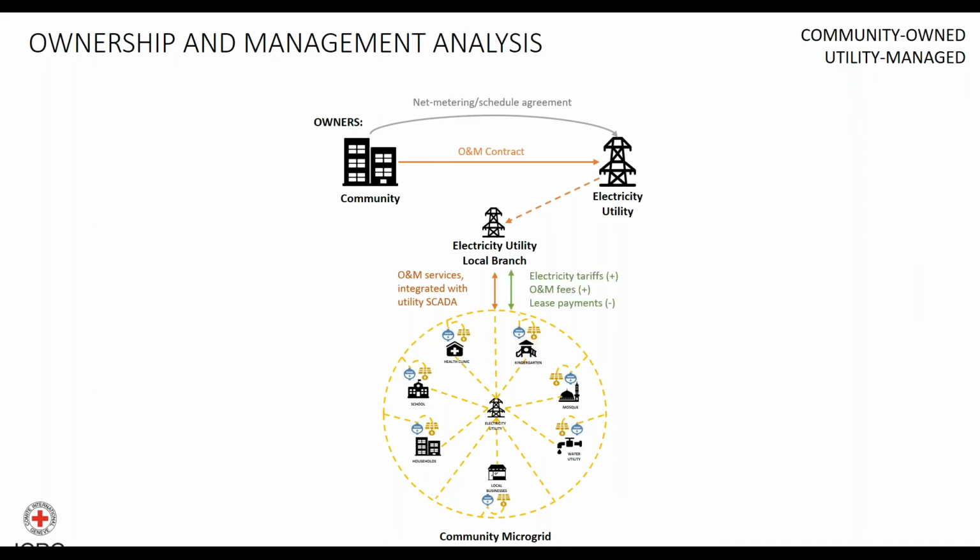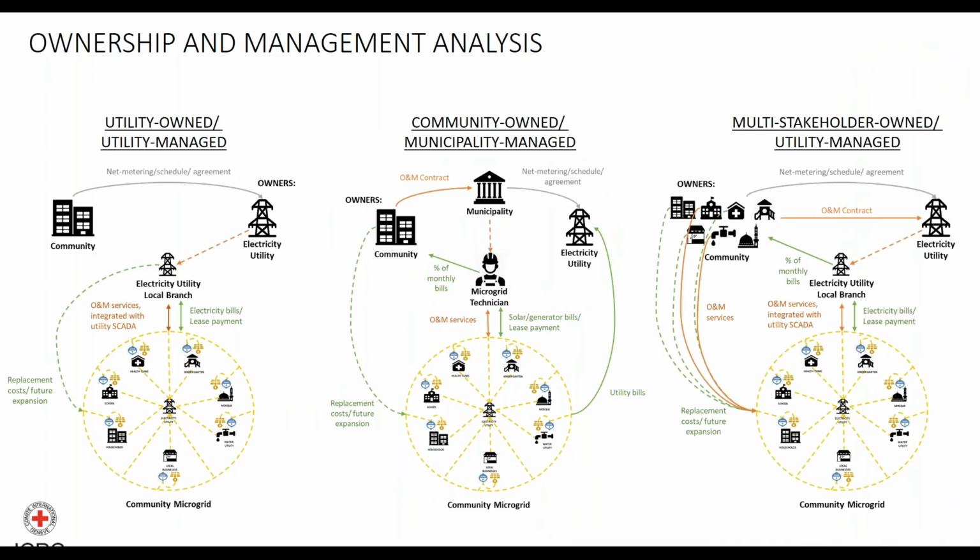There will be one single financial transaction which considers the electricity tariffs for each source, the operation and maintenance fees from the contract, and minus the lease payments for the community. So while there's only actually one transaction, it effectively will provide monthly savings to the community because of the lease payments and because of the lower tariffs. And these savings will then eventually be used by the community for replacement costs or future expansion. Similarly, we mapped out the relationships and exchanges of some of the other ownership and management scenarios to develop our understanding of the various options.